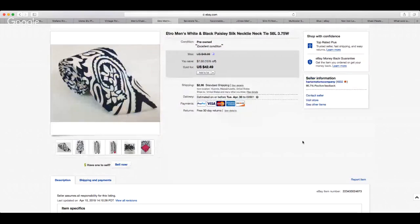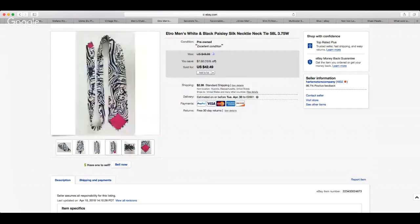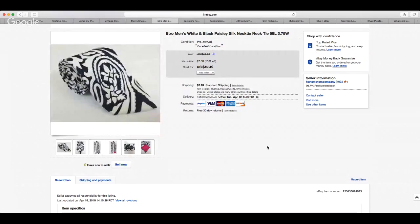This is an Ethro Milano men's white and black paisley tie. There's a pattern here, paisley ties. People like them. There's the tag. I bought a bunch of these. I bought like 10 of these off of another eBayer, or I don't know, 8, 10 of these. Paid about $5 a piece off of eBay, and been selling them back on to people probably about 6 months ago or so. I think I got 1 or 2 left.